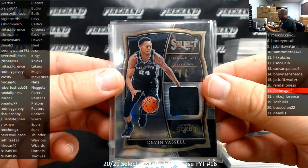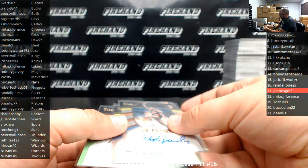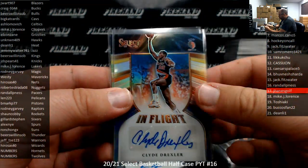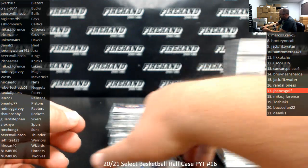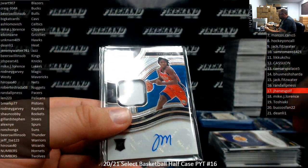We also had a couple of draft selections jerseys here, Devin Vassell and Cole Anthony. And then moving on to our autographed hits. Dwight Howard in flight for the Sixers. That's number 149. Same with Clyde Drexler. And we had a lime green in flight, the 99, Baron Davis. That one went to the Hornets number there. Let's see, autograph memorabilia, Kyle Kuzma for the Lakers. That one was number 2 of 149.